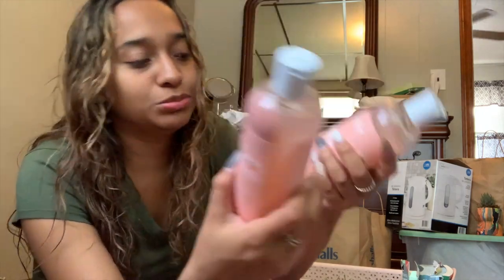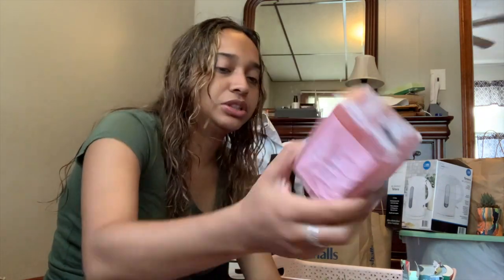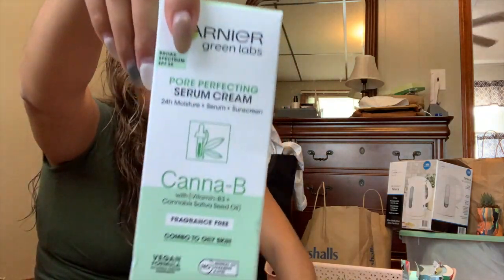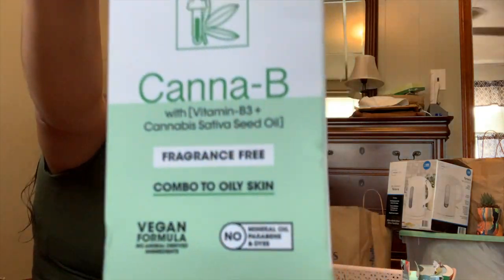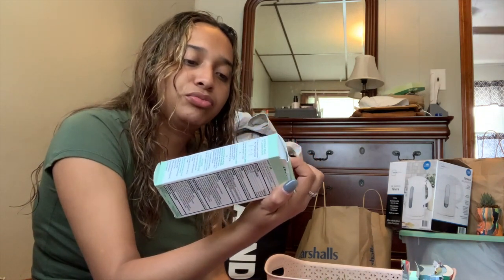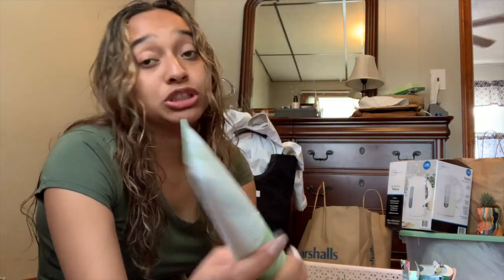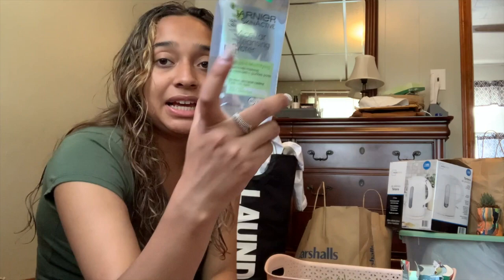So I got these two body washes. I got this bar of soap, same brand. Well, it's both on both sides. I got this from Ulta. I love this on my face. It's for oily skin. So I got this. It's like a sunscreen type of thing. I don't know. It's a serum, but it's like a sunscreen. This is what I use morning and night to control my oily skin.